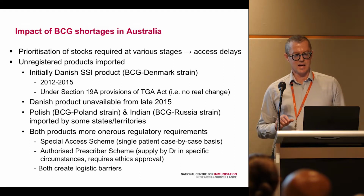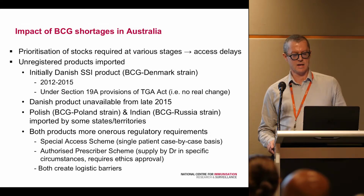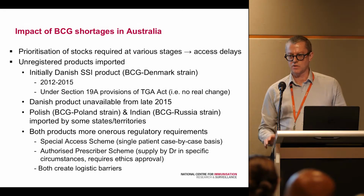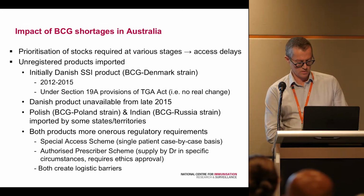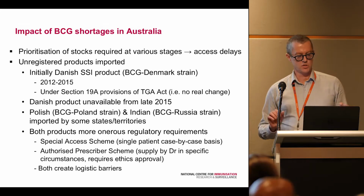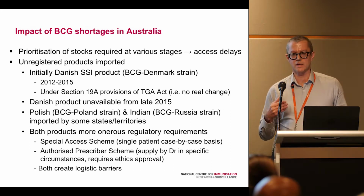And since then, a Polish product and an Indian product have been imported by some states and territories. In New South Wales, they were initially using the Polish product, but are about to swap over, I understand, to the Indian product shortly. Both of these, the Polish and Indian products, have considerably more onerous regulatory requirements.